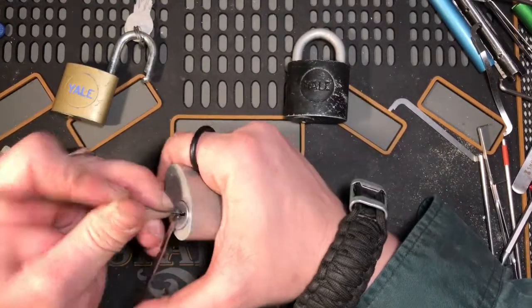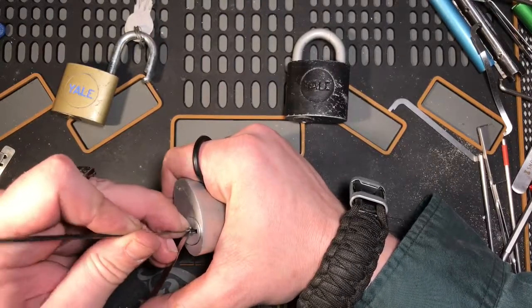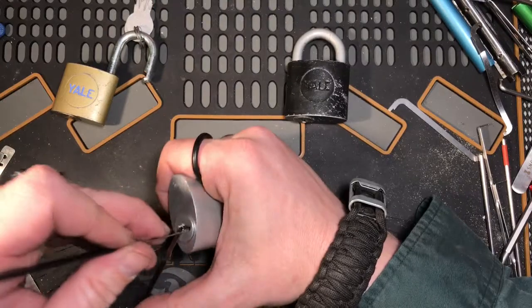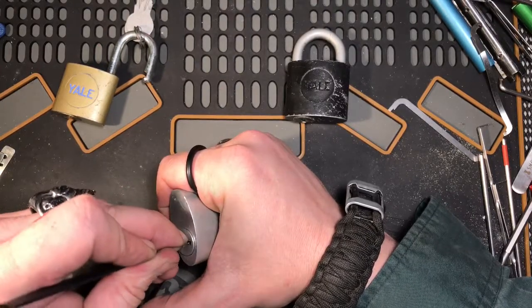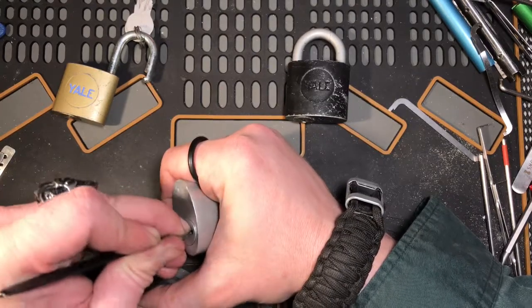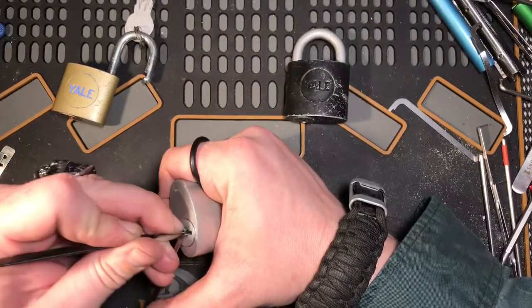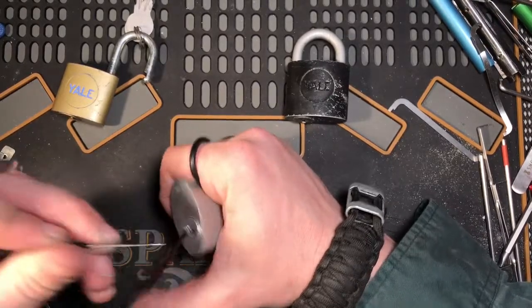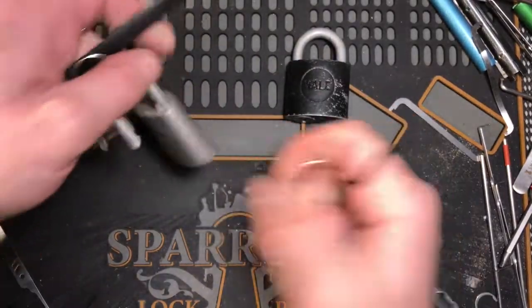Yeah, interesting little locks here. They're 5 pinners. So, there we go. There's that one. Ooh.